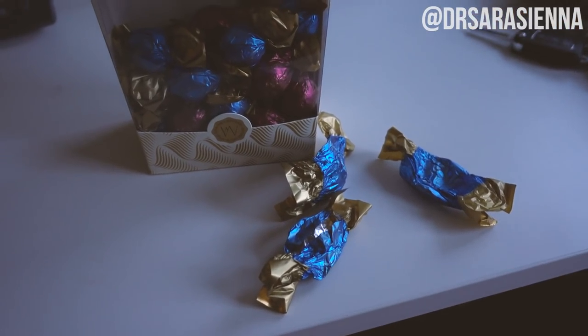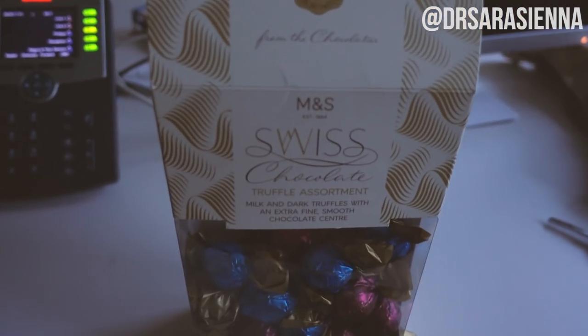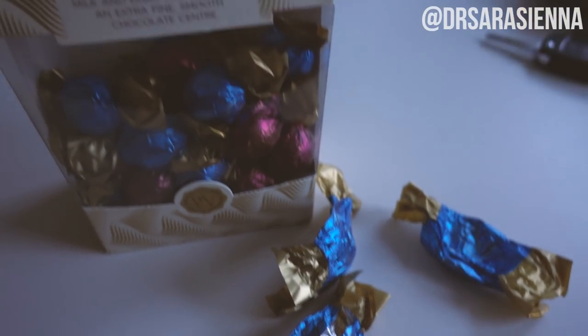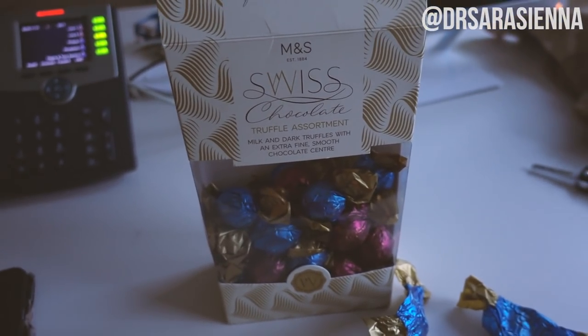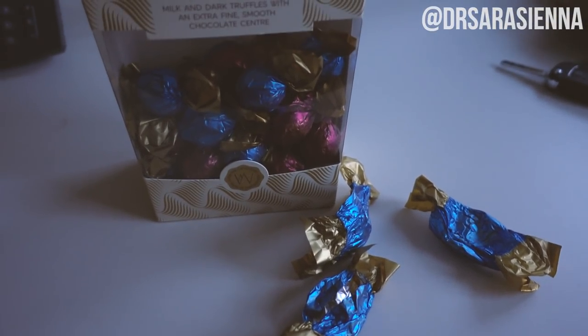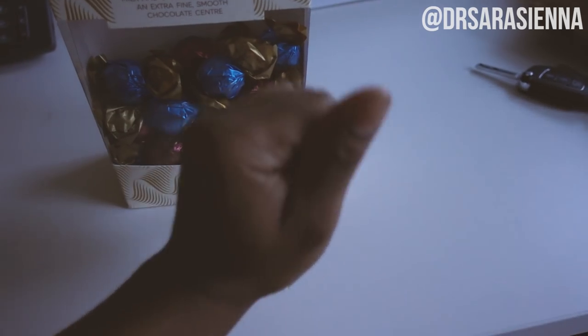I have just eaten three of those M&S Swiss chocolates. And I think that's as good a sign as any that it is time to leave the office and go to the gym. So yeah, gym time for me.